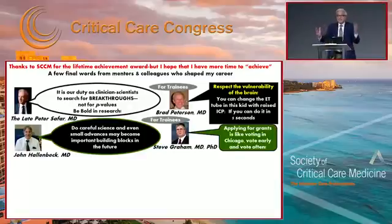For trainees, I think also, if you're academic, Steve Graham had the best quote, and that was, applying for grants is like voting in Chicago. Vote early and vote often. I guess we didn't vote enough.